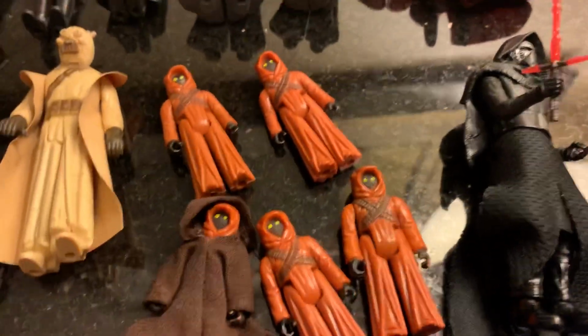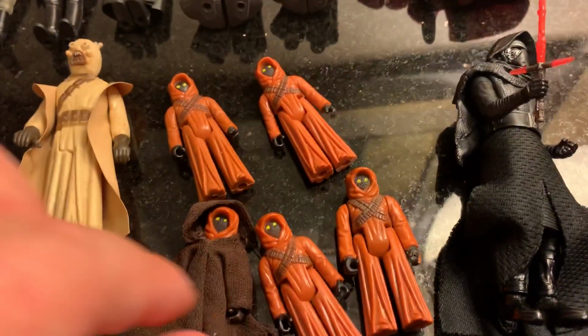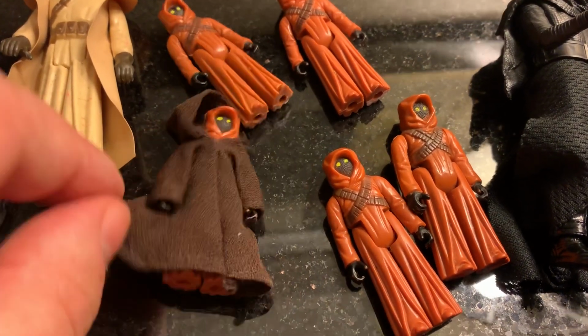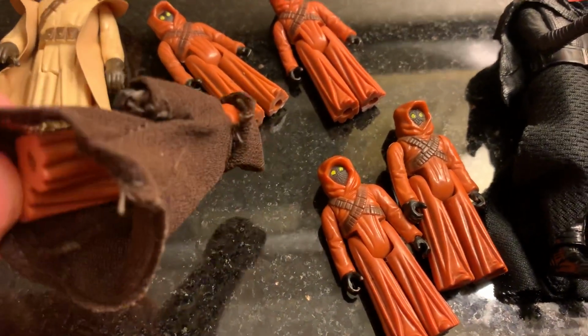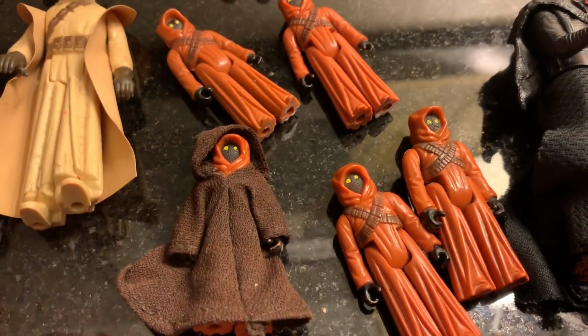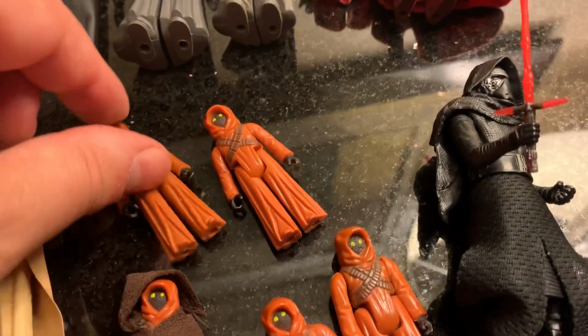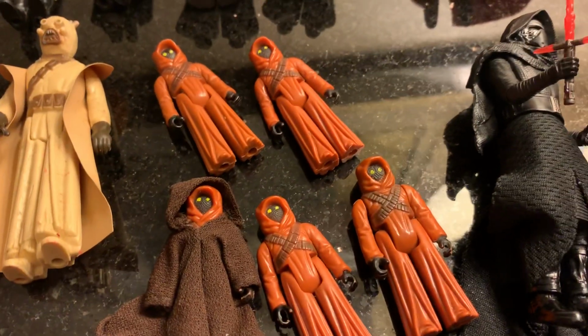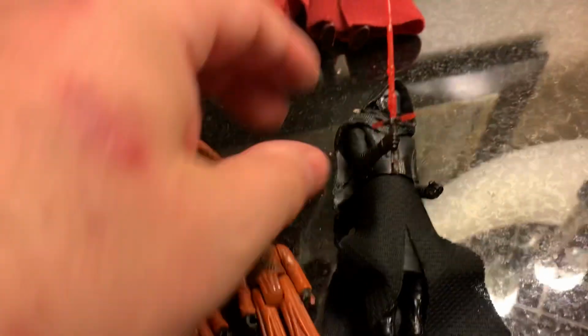And then I got 5 new Jawas in this trip, and one of them has his cloth part, which, again, the cloth part itself is sometimes $10 or $15. So I was like, yeah, okay, if you're going to be putting them in the bin for one of those discount prices, I'll take them.